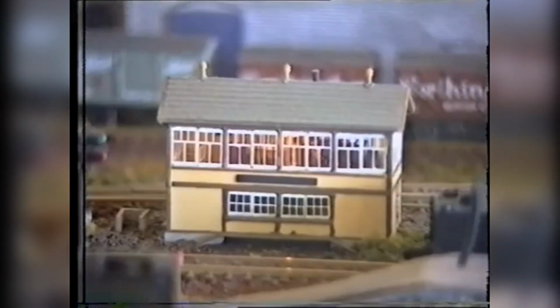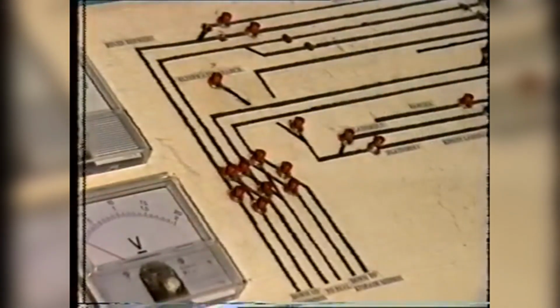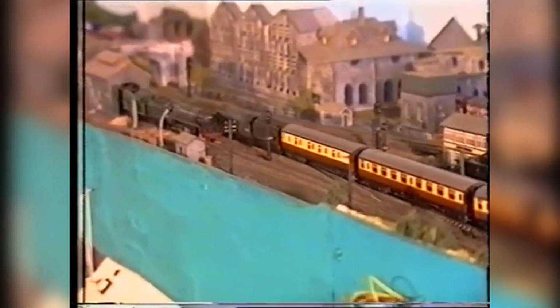This signal cabin has a fully detailed interior, but the signalman still needs a helping hand from myself. With the points changed, the excursion loco backs down onto your train, ready for departure. Hop aboard, please. The platform starter signal turns green, and your train pulls slowly away from Castle Eden on its way to the town of Beal.